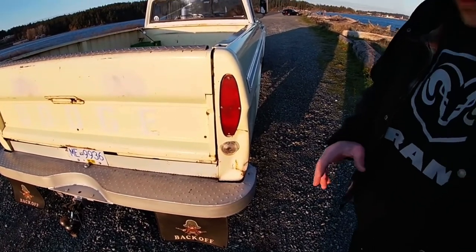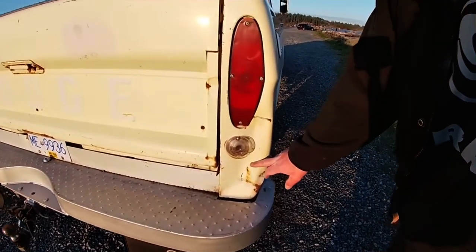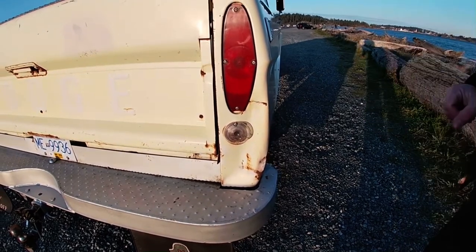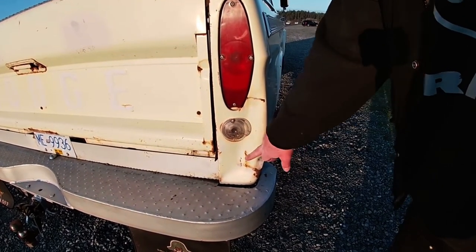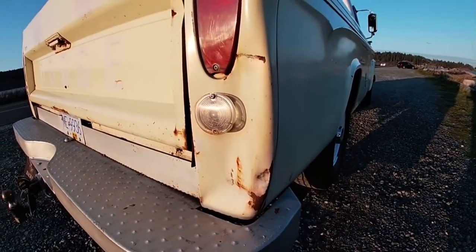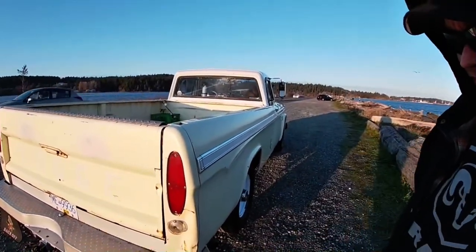So she does have the odd flaw. As Scott would say, that's Grandpa's old whiskey dent. Still has the lens on it though. How it didn't break the lens, I'm not sure. But that's a classy whiskey dent right there. I haven't been able to find any body filler in the whole truck, so we're doing good there.